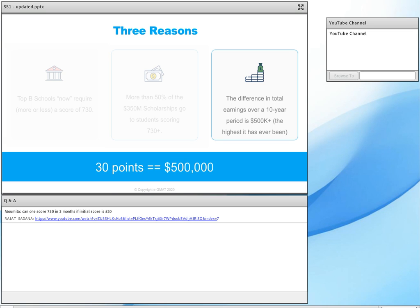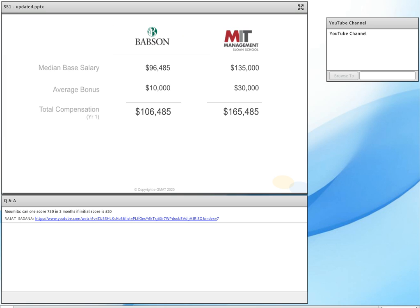Now let's talk about the third reason over here. The third reason is the difference in total earnings. This is something which a lot of people don't appreciate, and this number has been going up. In fact, even this number is a pessimistic estimate of the delta. So I'm comparing two schools over here, Babson and MIT. Babson, by the way, is the school that I went to. I got a full ride from Babson. That's the world's number one school in entrepreneurship. MIT, of course, is MIT.